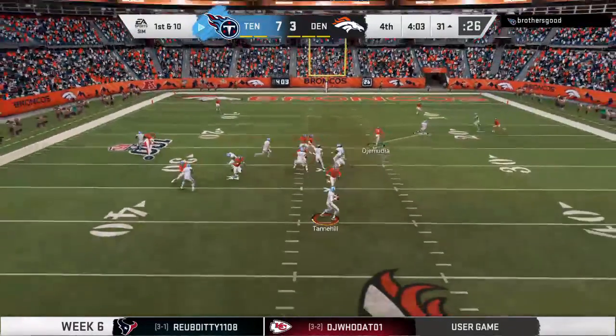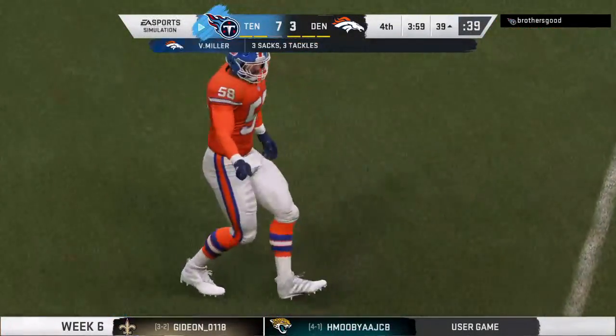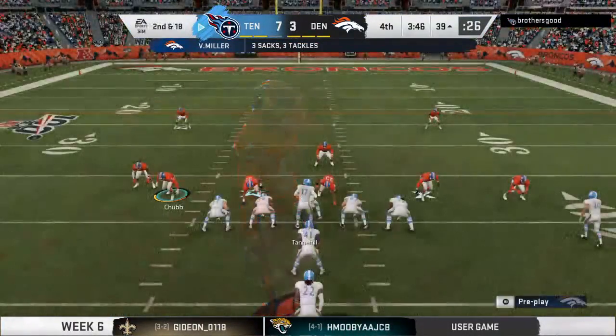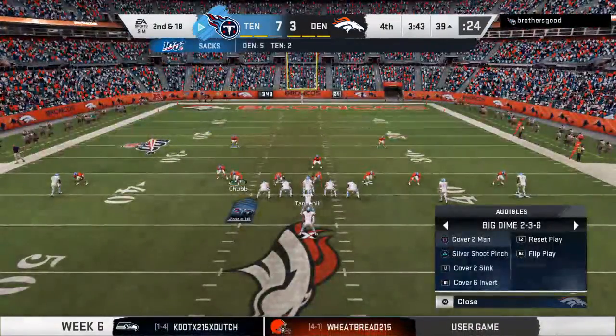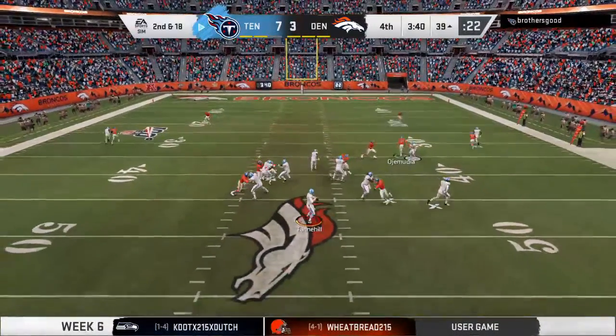Play action. It's Tannehill. And he's going to go down. They get to him back at the 40. Von Miller, what a season he continues to have. His 15th sack of the campaign.